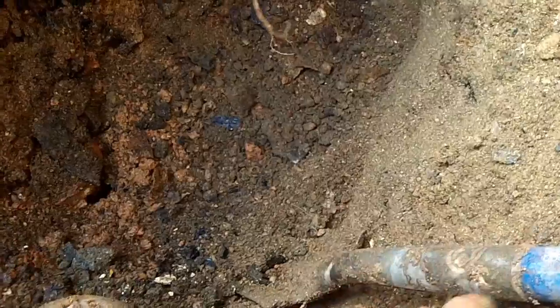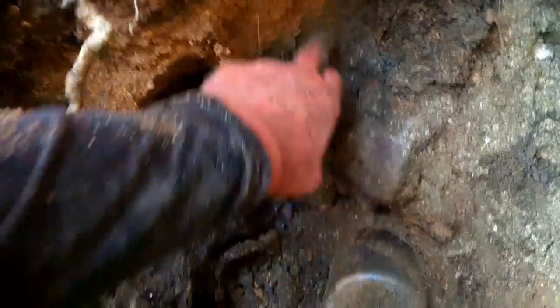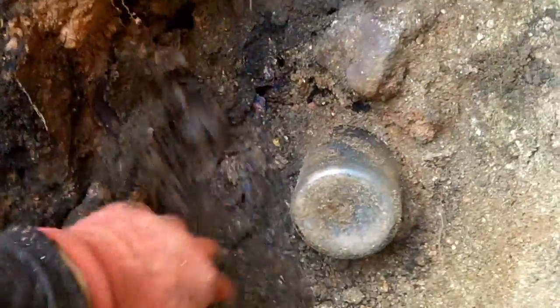I'm going to have to dig that out a little bit more. What's this one? Jeez, bro, Vaseline. I have to dig that out a little bit more. This is loaded with bottles in here. Alright, I think I can get this out now by hand. Get that brick out of there.